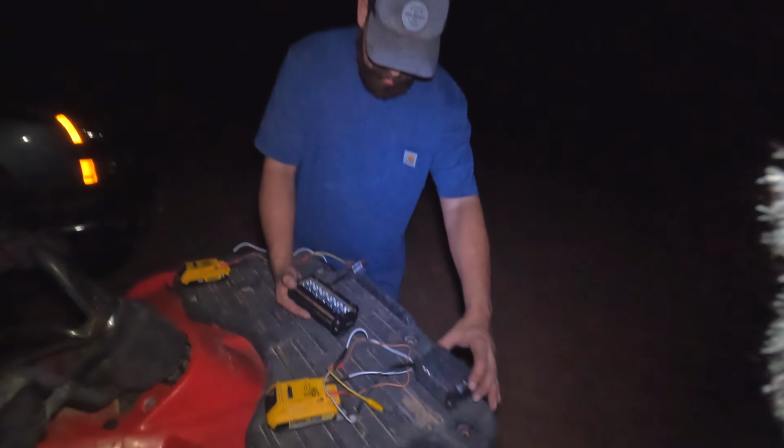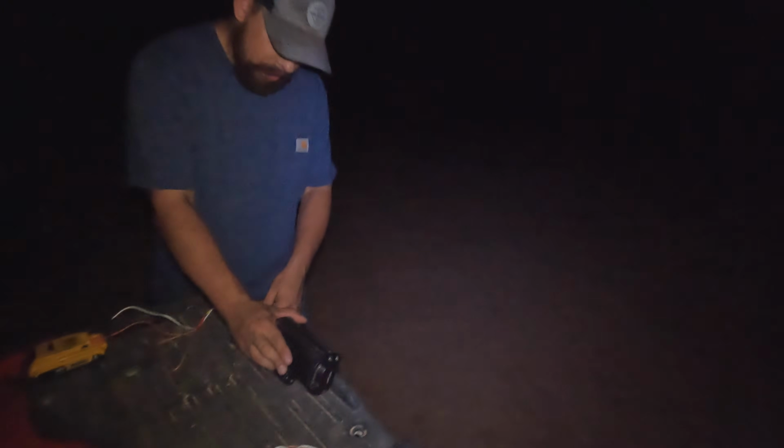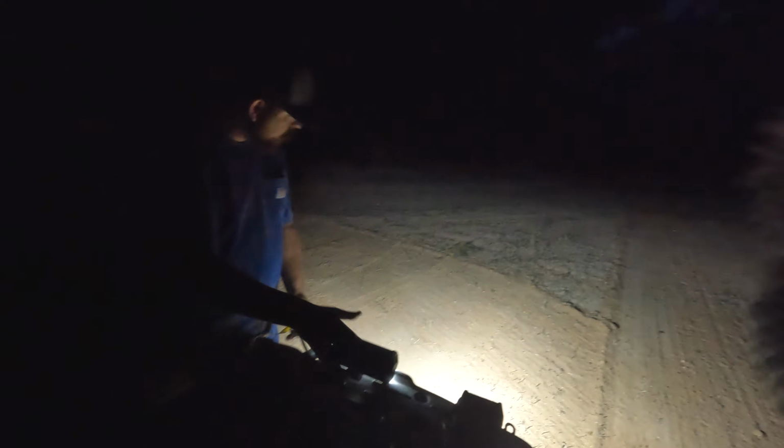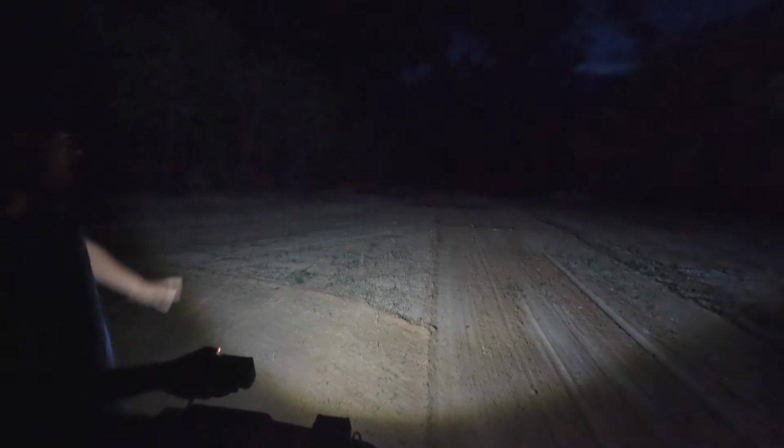Obviously, this light side by side, this is a Nightlight brand, and this is more of a make-a-little-bit-of-spot light. So obviously, going to be a lot brighter. So really, in reality, it's a wider beam. Yeah. That other light is just as bright, just a wider beam.